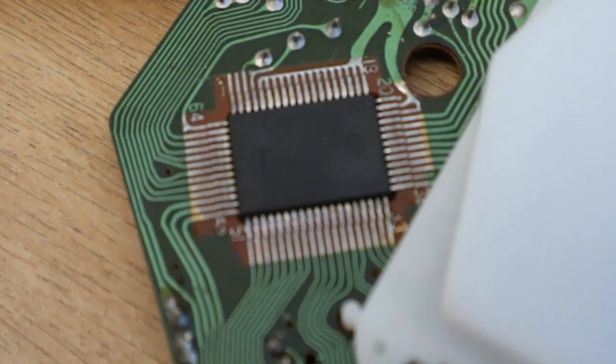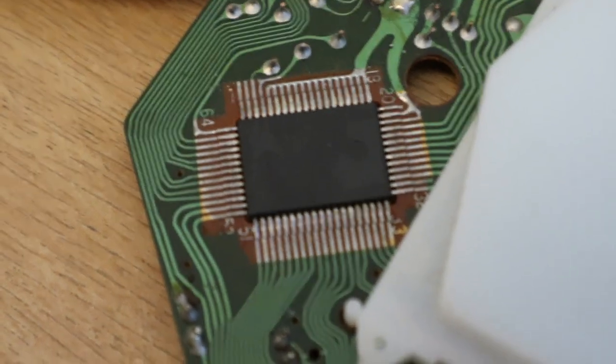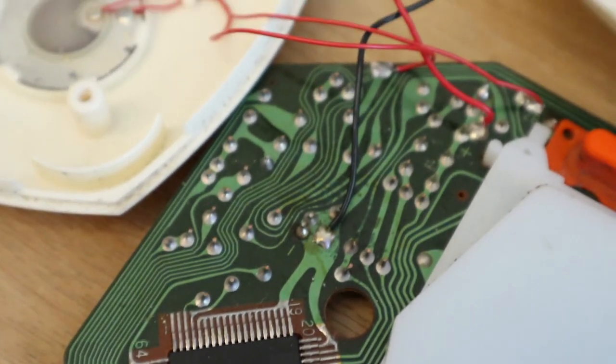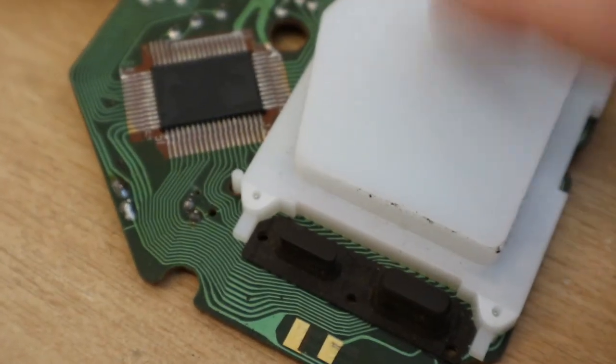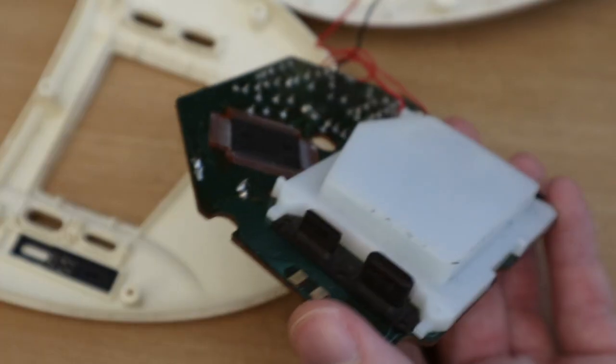Oh dear. Looks like we've got some damp there. Maybe some of the traces have been damaged. I'll have a look at it under some decent magnification. See what I can see. Does that come off? No, it doesn't. I think those screws on the other side, I should be able to remove this. So let's get that out.